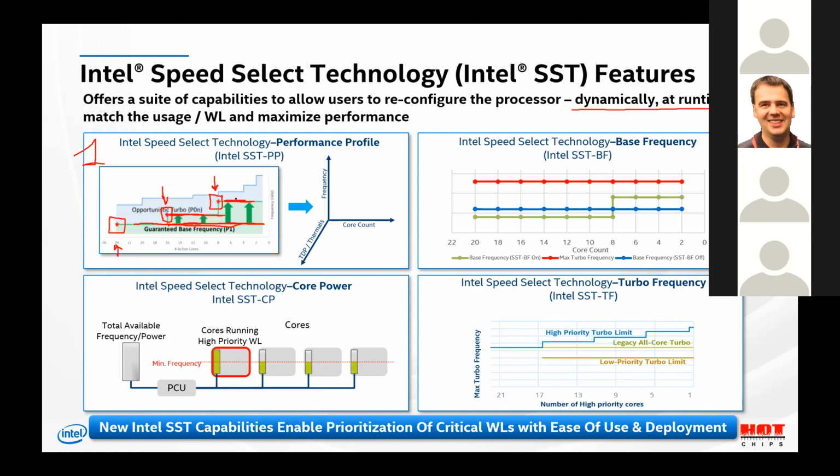Those processors in the Cascade Lake line of product were called something like 82XX, which is the code name, or 62XX, and they finished with a Y extension.